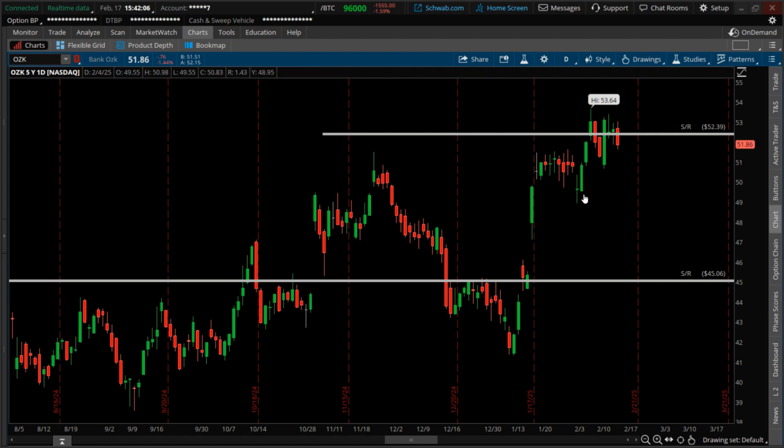You can see here, just looking left, the all-time high was hit at $53.64 back on February 6th. Since then, price has literally been going sideways, unable to break any higher than this local support resistance level I've marked up at $52.39. So price is either consolidating, or will ultimately get rejected, or possibly building up momentum and then squeeze even higher over the next few weeks.